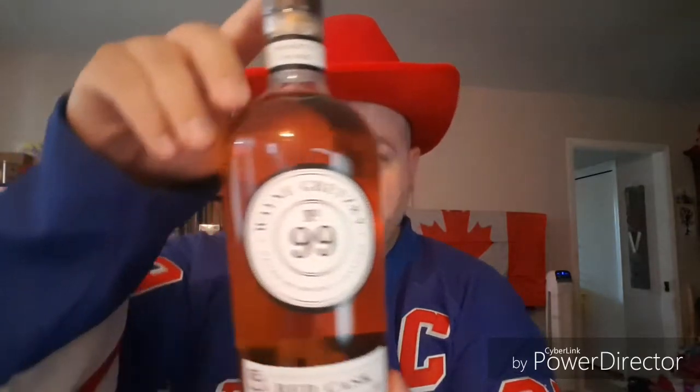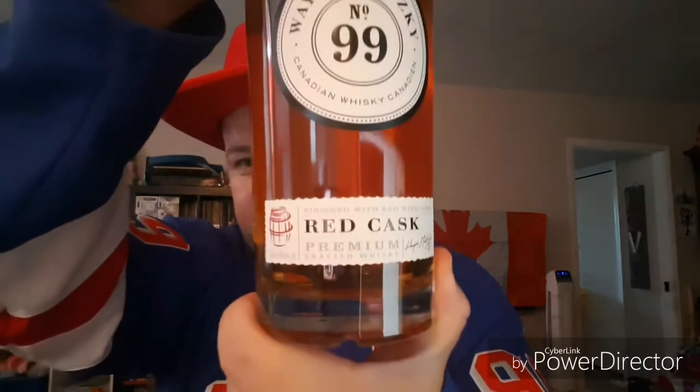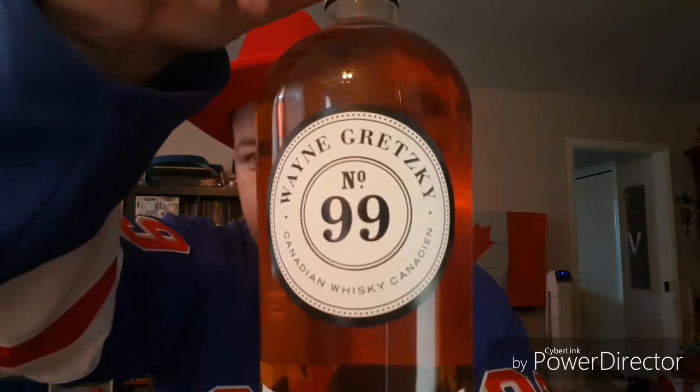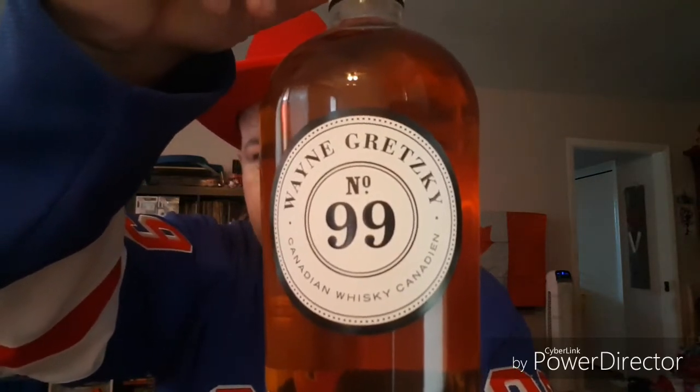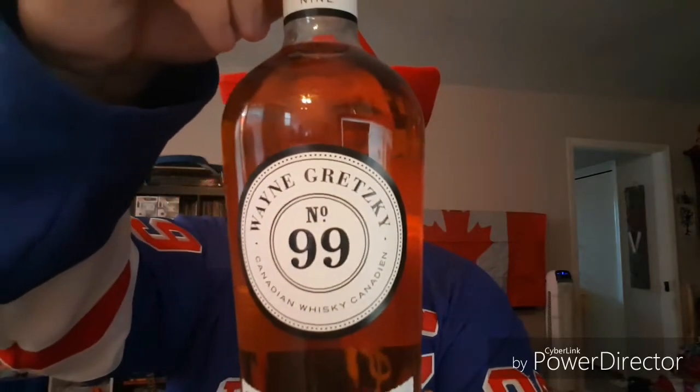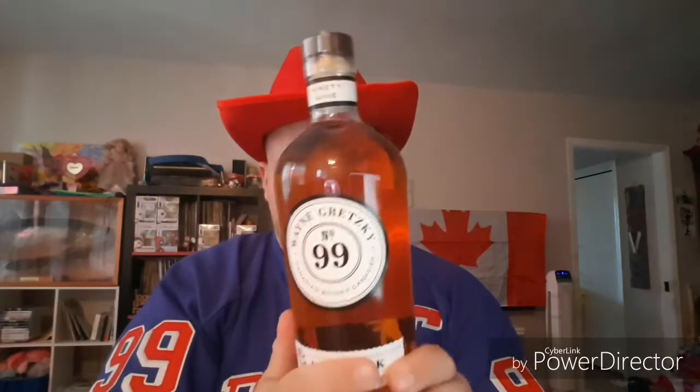This is the 99 Wayne Gretzky Red Cask Premium Edition, 99 Canadian Whiskey. There's 750 milliliters in this bottle, 40% alcohol.